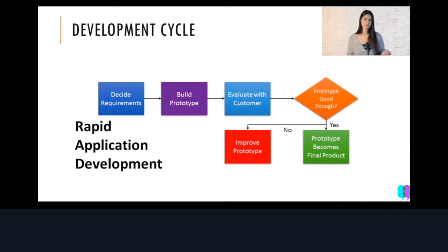Sometimes the customer means us internally. So if we or the customer decide that the prototype is good enough, depending on the case, then the prototype ideally becomes the final product. But if not, then we should go back and improve the prototype and go through the cycle again. However, the yes option is never the case, so you can just forget about it. We should always go back, improve things, change things, and then go through the evaluation process again.